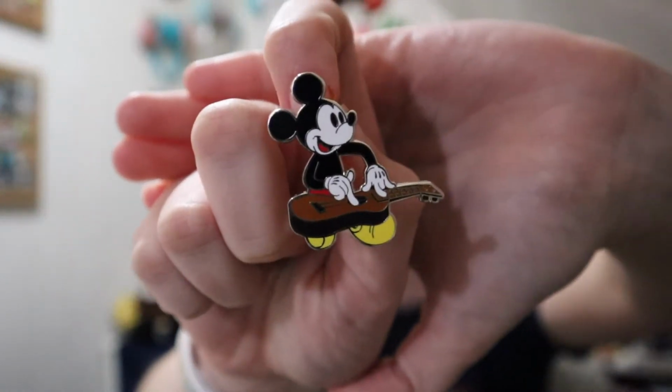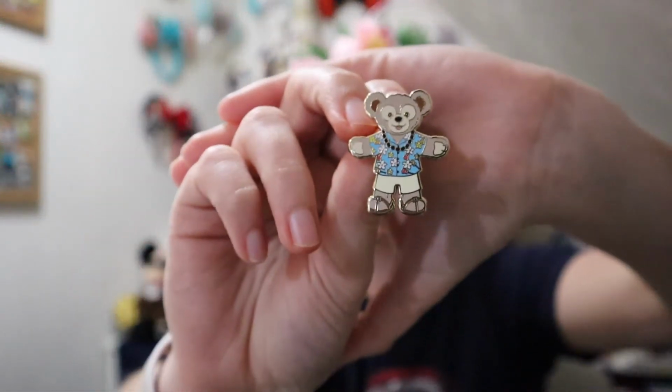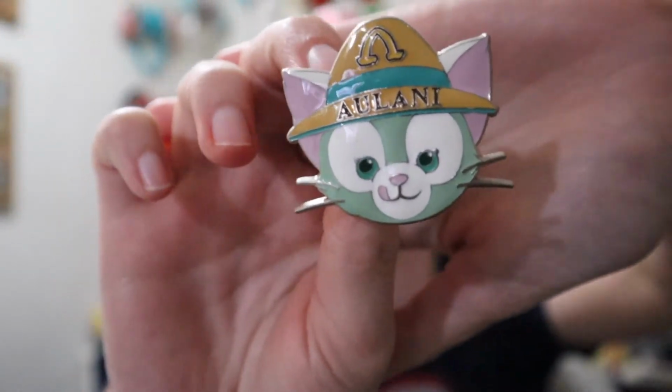I'm going to start with the ones I traded for. You could trade at Aulani on a board every day. So we have this Mickey with a ukulele. This is an Aulani exclusive. We also have another Aulani exclusive. This is Cookie, one of the friends of Duffy. This one is another Aulani exclusive. This one is Duffy. Another Aulani exclusive one I traded for was this Ulumel pin. He's floating in the lazy river. I also got this one, Gelatoni the cat Aulani pin, as well as an Aulani 2020.